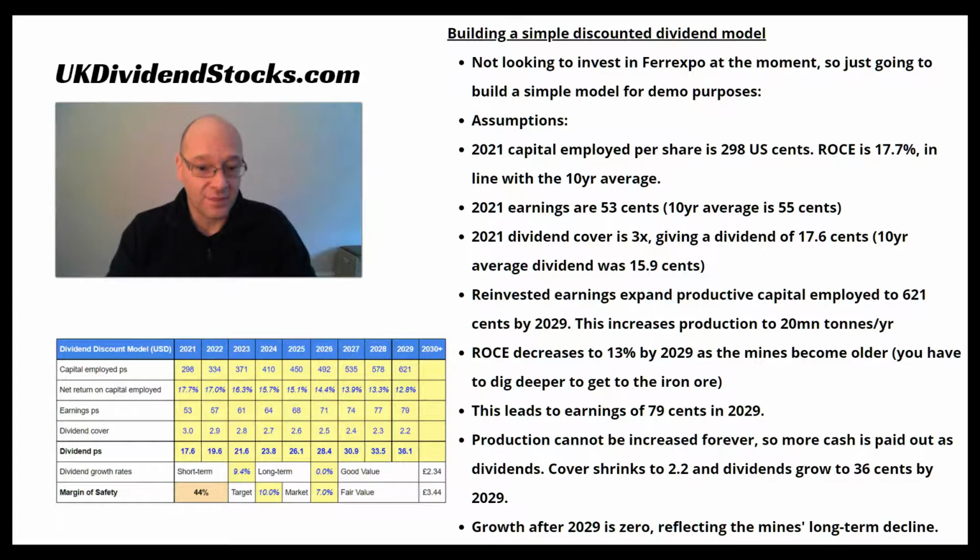So what does that give us? We then take all of this model, these estimates of future dividends, and then we discount them back to today. So if we reduce those future dividends by a rate of 7% per year, that gives us an estimate of fair value, because around 7% is the average long run return of the UK stock market. And so if we plug all of that into a spreadsheet and then discount it back to a fair value for Ferrexpo today, in other words, a fair value for those estimated future dividends, then we come up with a fair value of the company of £3.44. So using this model, the estimate of fair value is £3.44.